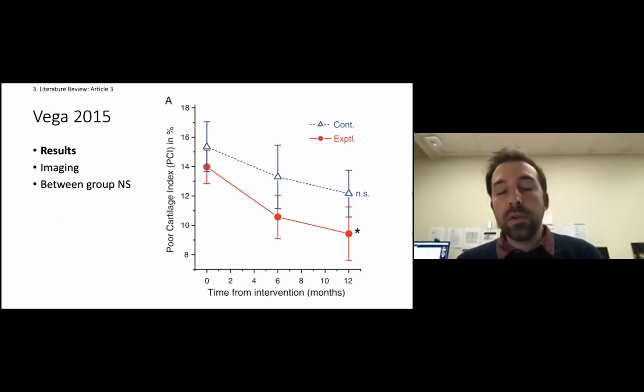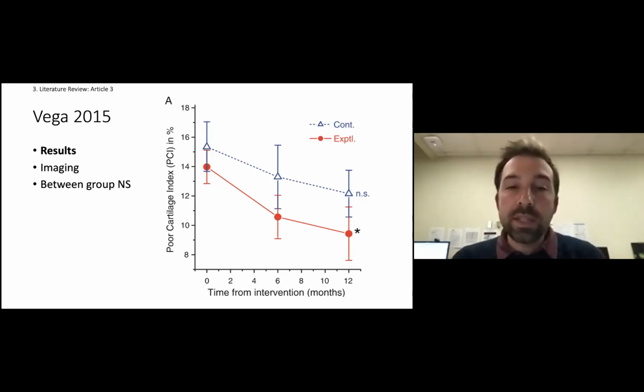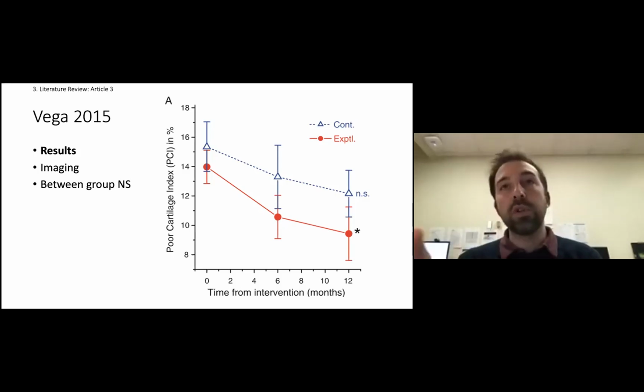So here, we see that both groups, the change over 12 months is that they both improved a little bit. Surprisingly, there was no between group statistical significance, although in the MSC group, the evolution over 1 year was maybe a little bit statistically significant. But if you look at the overall data, going down from 14 to 10 is barely a couple of spots in the entire knee that improved from good cartilage to poor cartilage.